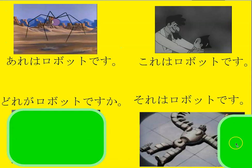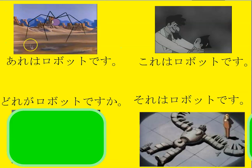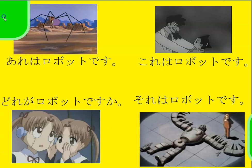Here, this robot is far away from all of us. We are looking at this robot actually through binoculars because it's attacking Johnny Quest's base someplace, okay? Are wa roboto desu. That's a robot. It's not near any of us. So we're going to use are. And dore is our question word. Dore ga roboto desu ka? Whoops. Which one is the robot? Nobody can tell. Dore ga roboto desu ka?